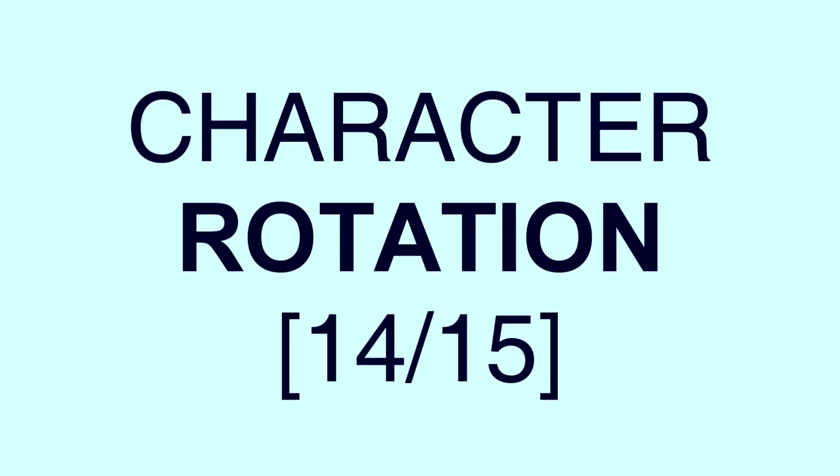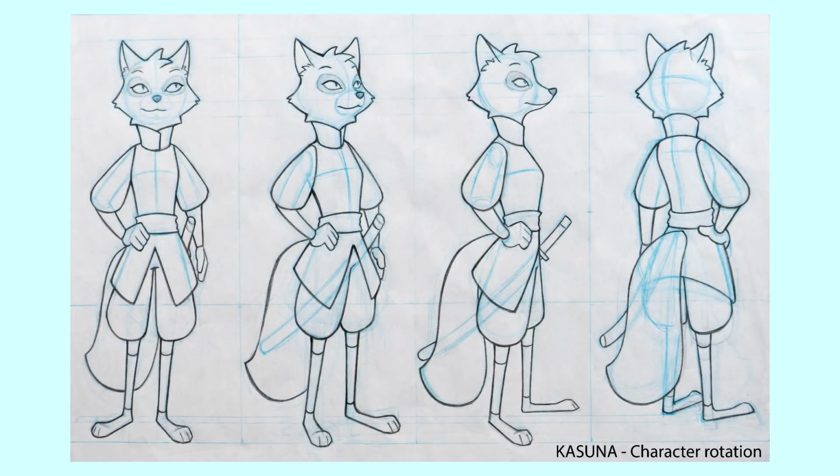Next up is my character rotation. So I did a samurai fox furry, my forte. Here they just mainly want to see that your character remains the same throughout the entire rotation, as well as character design. Okay, no, that's probably the more important thing here. Your character's design should be simple enough that it could be animated.